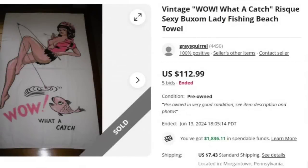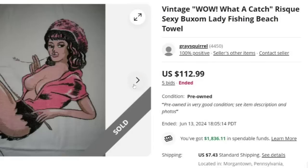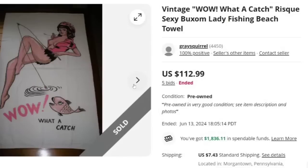Up next is a vintage Wow What a Catch. I wanted to put this up here because this risque, sexy type thing sells on a lot of things. So this was an auction. It was started at $75. It got 5 bids, sold for $112.99 for a vintage towel. There's the Wow What a Catch. So the risque stuff will sell. Definitely keep your eye out and pick it up.